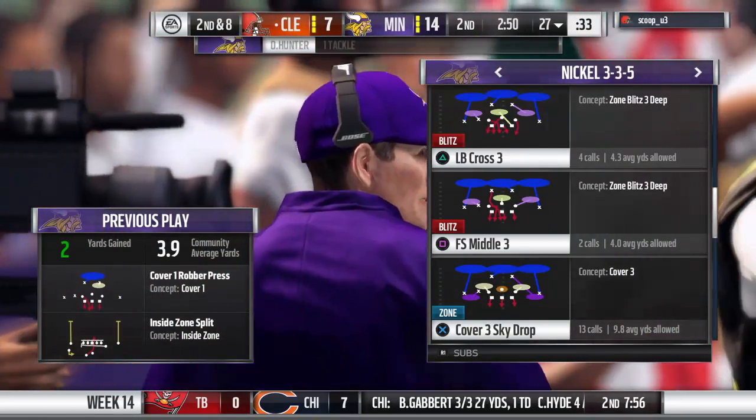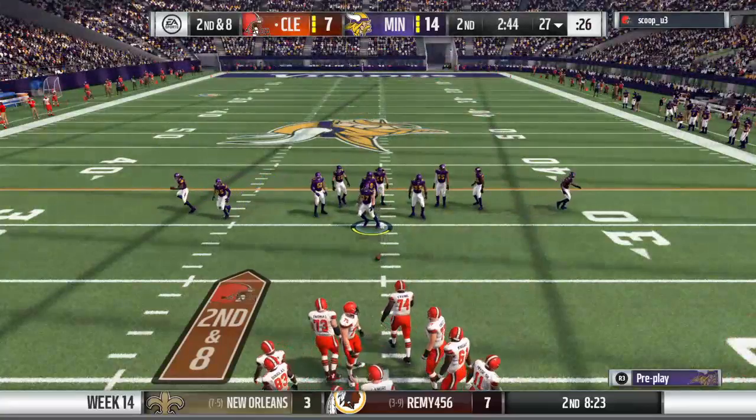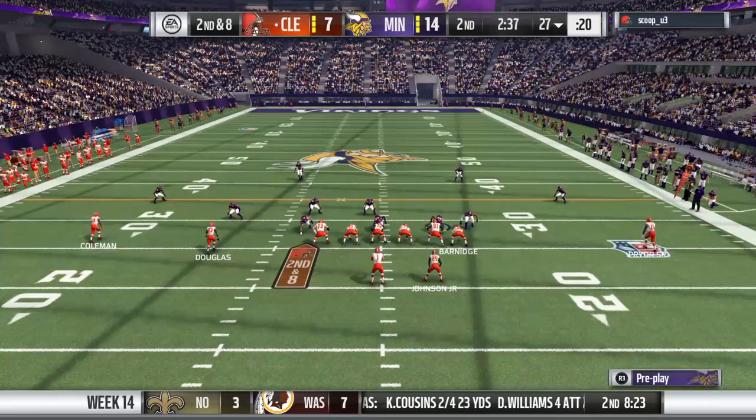That's a good play by the guys on the defensive side of the ball. Held them to a gain of 2. And that changes the playbook a little bit now for the guy calling plays. 2nd and 8. Now he's got to probably think about going to the air instead of maybe staying with the ground game.